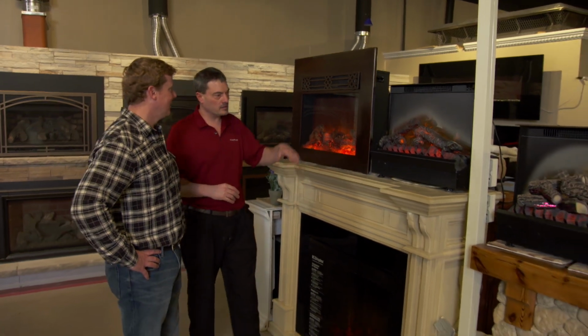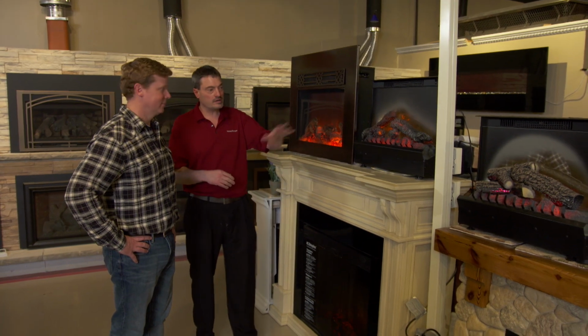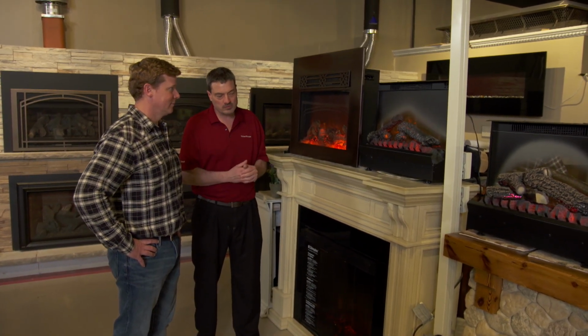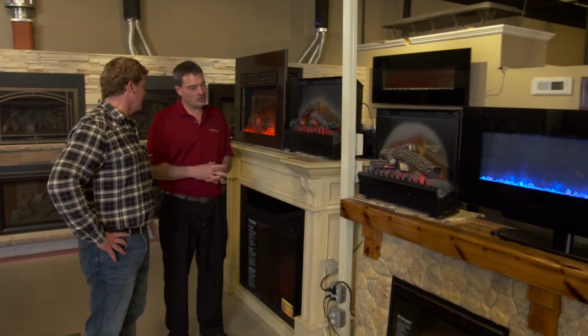It does throw some heat. Almost all of them have some type of heating element built into them. You can run it with just the fire going, or you can run it with the heat going as well. So like a space heater? Exactly, like a space heater. And you literally just plug these things in? Yes, space heater with a look, though. You have a fire look. And if you want a blue fire, then you've got blue fire? You have a blue fire, yep.